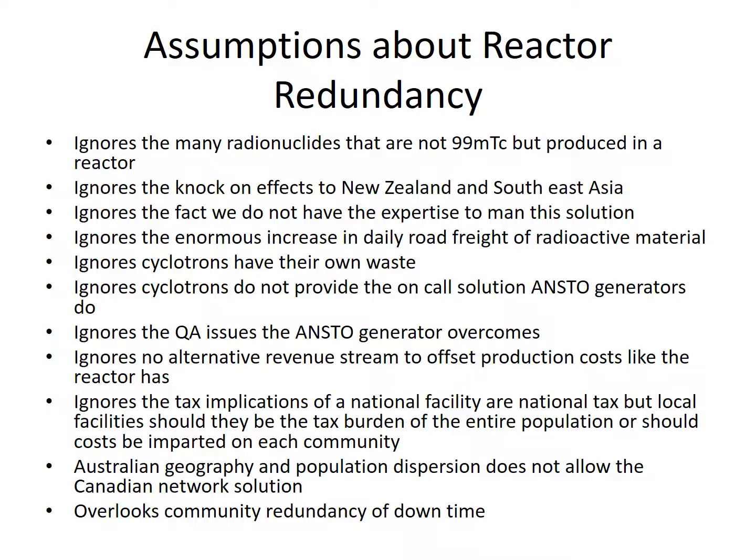Australian geography and population dispersion does not allow us to simply lift the Canadian network model in. It would mean that we'd have to have an enormous amount of cyclotrons around the country to provide that solution. And it overlooks, for want of a better term, community redundancy. It means that in an individual community, can you sustain 2 cyclotrons? If you can't sustain 2 cyclotrons, then what happens when the one cyclotron that your community can sustain needs to undergo maintenance or it breaks down? Does that community then go without product?